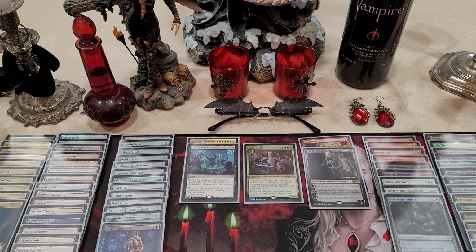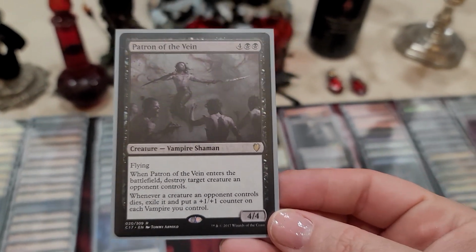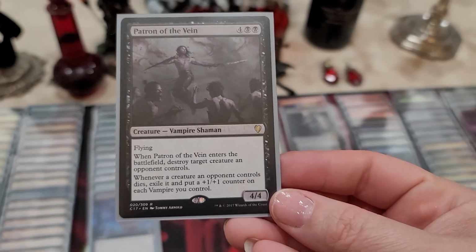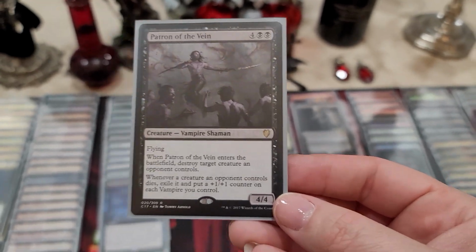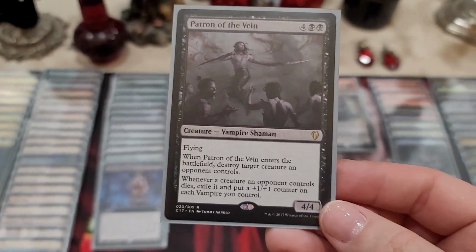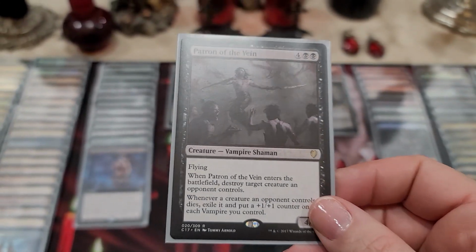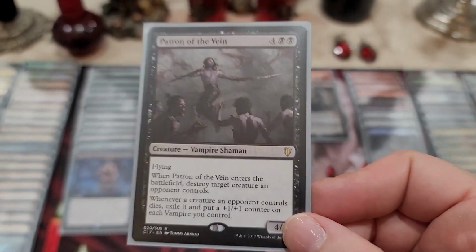I mean, the idea with this deck is really just to pump out vampires and start swinging, honestly. Because if a board wipe comes, you kind of got to reboot. If it's all vampires and someone board wipes them and they don't have protection in some way, they can get removed. So you definitely want to start swinging in real quick with as many of these guys as you can.